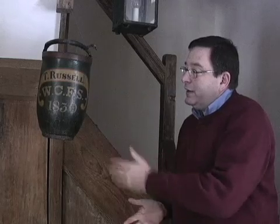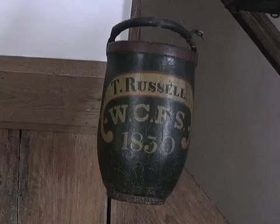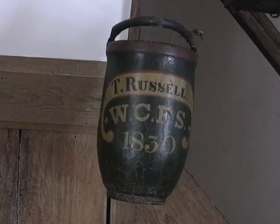What you can see here in the entrance to the Jason Russell House is a fire bucket with the initials WCFS, standing for West Cambridge Fire Service. And this leather bucket would be used by all members of the fire brigade when summoned to a fire in order to douse the fire with a hand pumper and a line of leather water buckets.